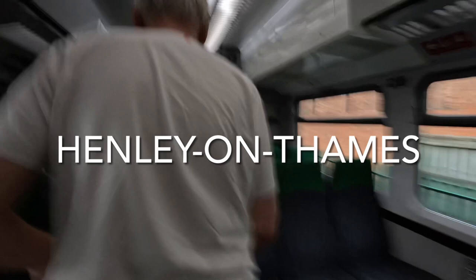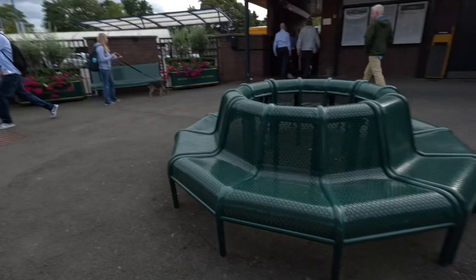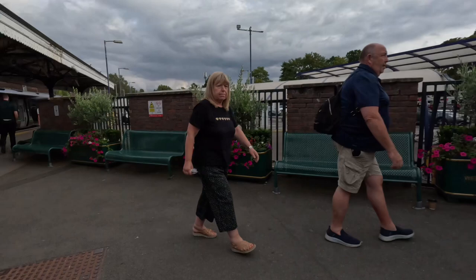And just arrived at Henley on Thames station. Quite a nice station. Just a little station, not much here. I think it's the only station on the line other than Twyford that has toilets. Doubt those other stations do.